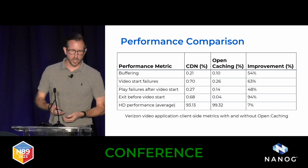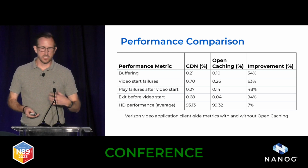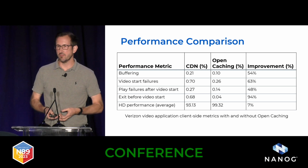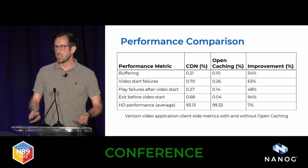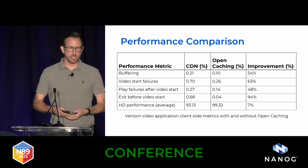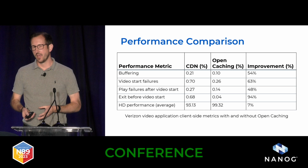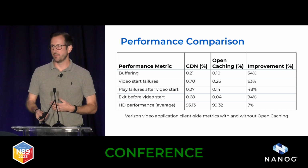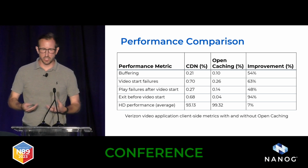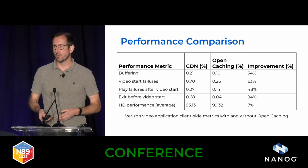And what I also highlight here is that on the HD performance line, this is hitting over 93% from the CDN. So I think this shows, in terms of the bit rates that can be assumed, there's nothing holding the CDN back. 93%, this is pretty good. But when you look at the comparison with open caching, sure, it's only a 7% improvement, but you're talking about just over 90% to almost 100%. So I think that really is another aspect where you see open caching shining in its performance.